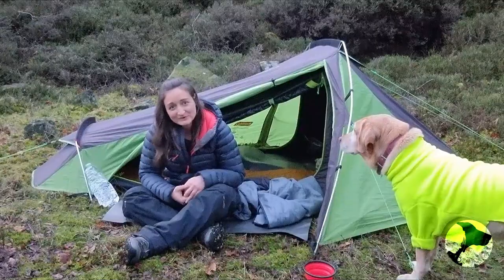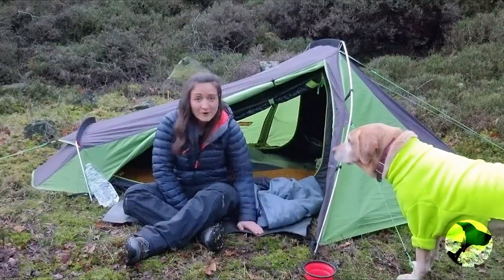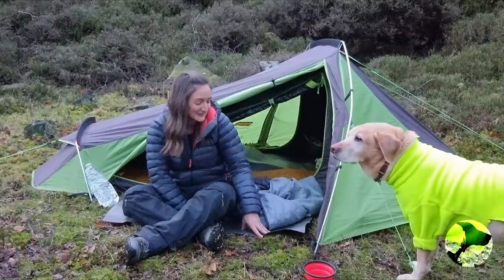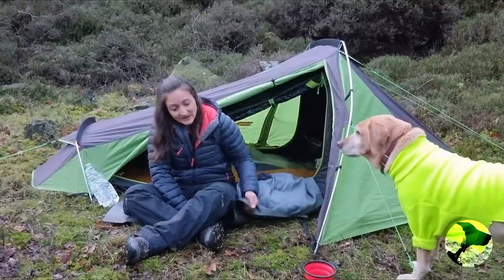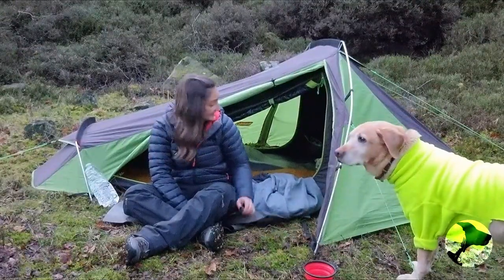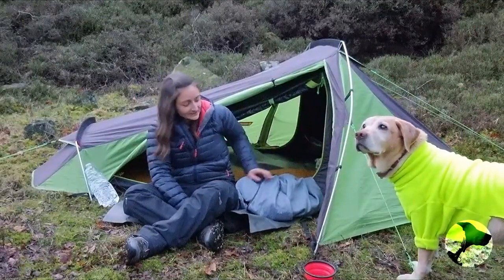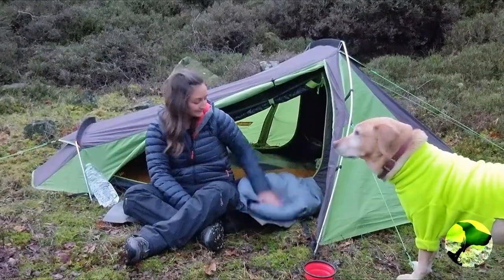So if you're out camping with your dog, it's important to consider their sleep system as well. Foam is obviously a really good option for dogs because they can't puncture it. For her at the moment, I've just got this 3mm insulation foam, cheap as chips. I have a big layer that covers the bottom of the tent, so I can benefit from it as well, and then she's got her own little bit.